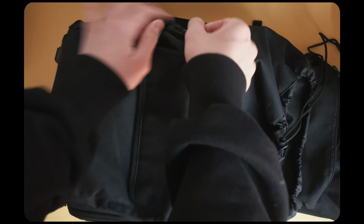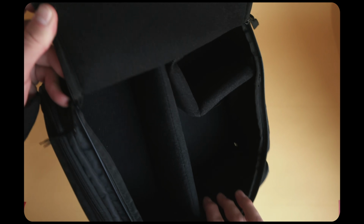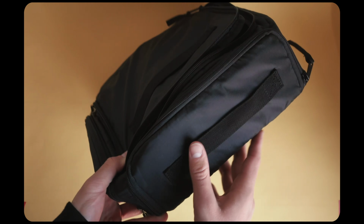This bag basically opens from any side. It has top openings, side openings. You can swing it around, and it even has this really nice removable insert for when you want to add some extra padding and organization to your camera gear.